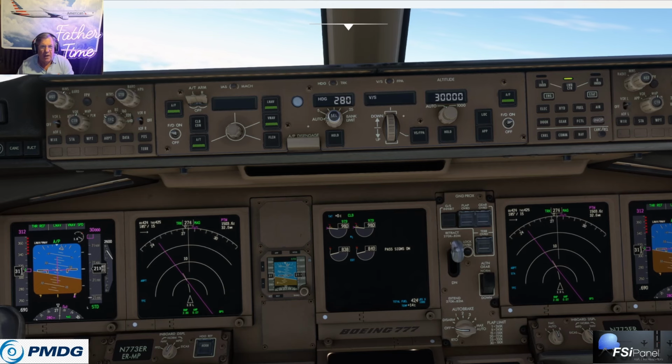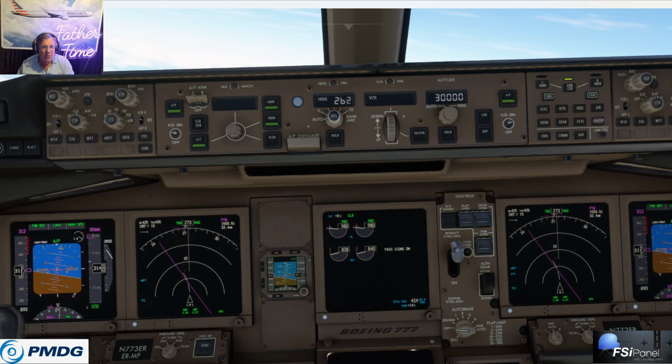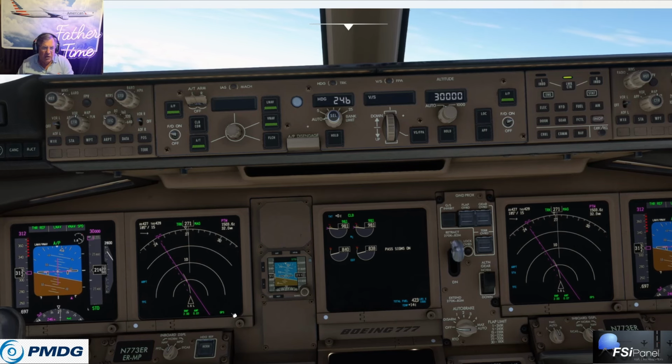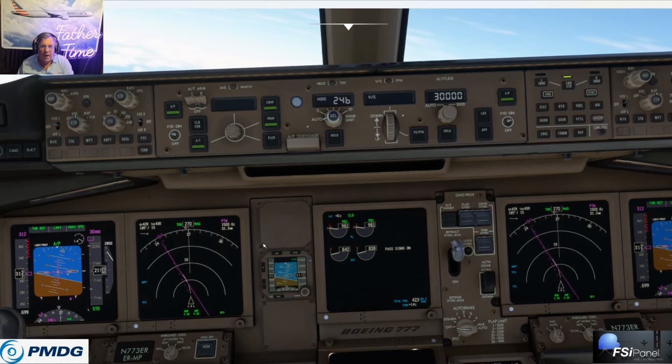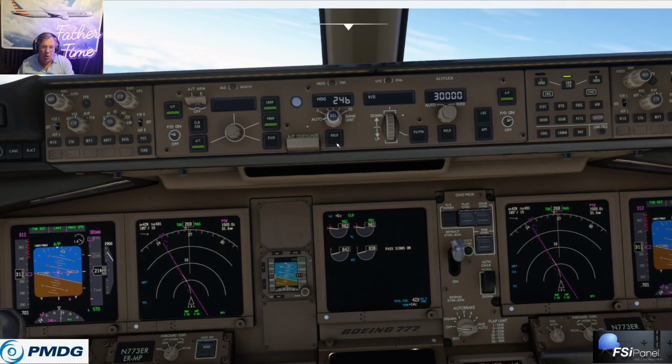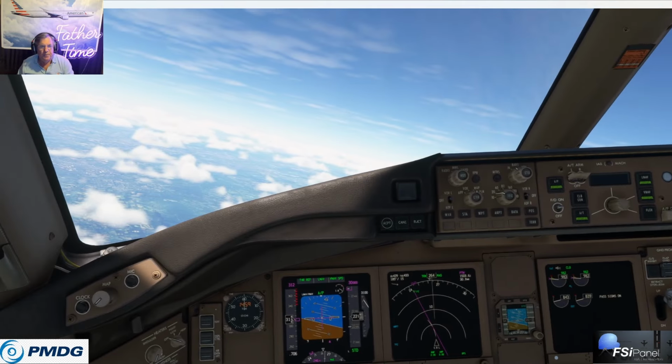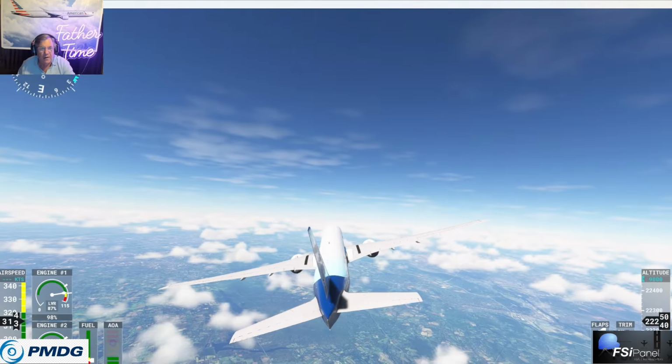I like to keep the heading synced up. The reason is, if they ever give you a heading, and you forgot, and your bug was behind you, the aircraft may turn the wrong way. So a lot of us, before we ever do it, we'll go heading hold, and then do it, in case we've made that mistake. Look outside.